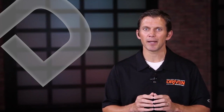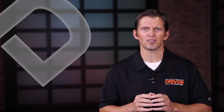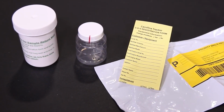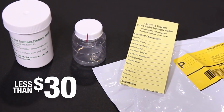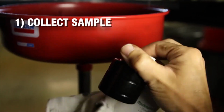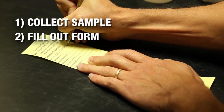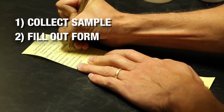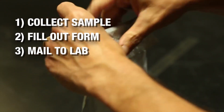It may sound complicated, but it's ridiculously easy and not very expensive, and it gives you a wealth of information in the process. Most heavy equipment dealers, like Caterpillar or John Deere, sell used oil analysis kits usually for less than $30. All you have to do is take a small 3-ounce sample of lubricant directly from the equipment within a few minutes of shutting it down. Fill out a few forms to identify the sample for processing and send it off to the lab. And don't worry, 3 ounces is not considered hazardous, so you can send it via regular mail.